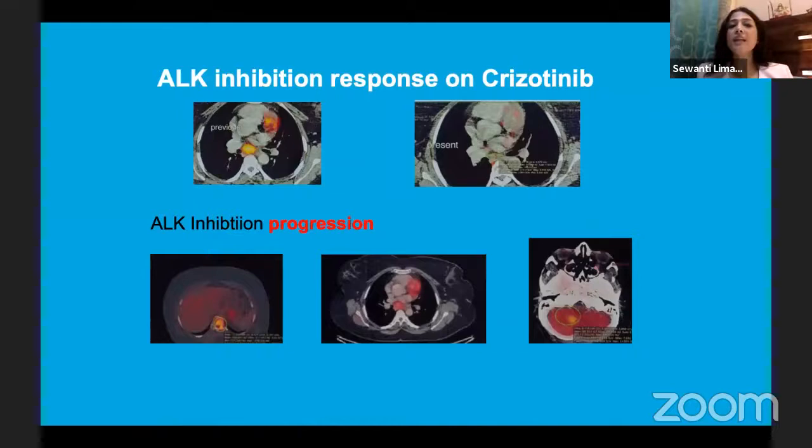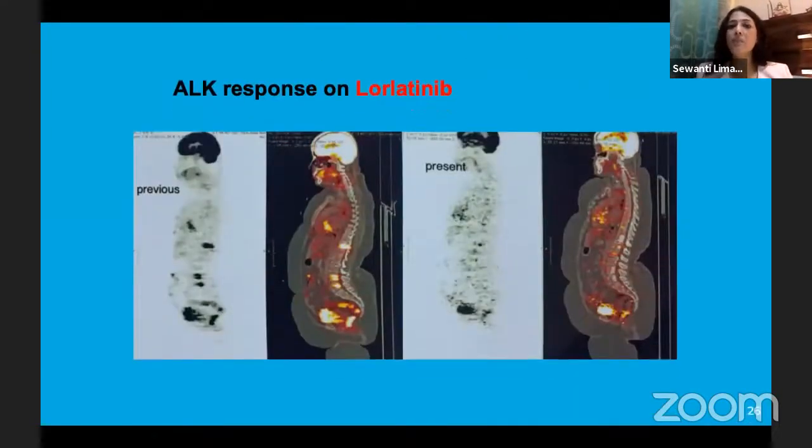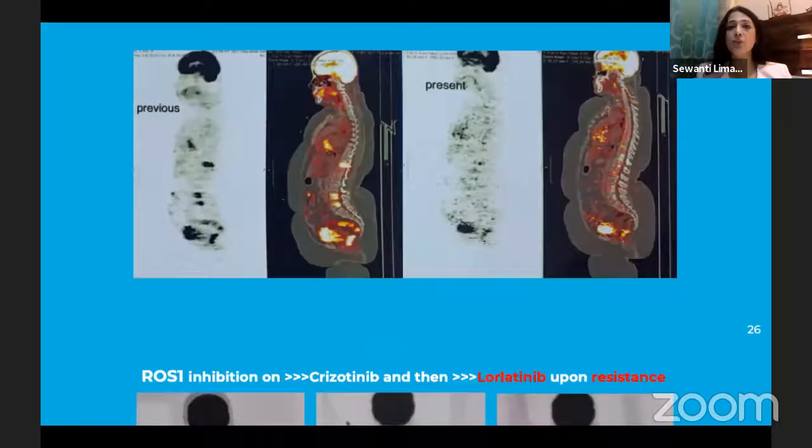So this is ALK inhibition response from crizotinib to a patient who couldn't afford the third generation. And then there is progression. And then there is compassionate use of lorlatinib, patient still alive on lorlatinib, 2 years down. And this is on a compassionate program. So really reaching out and looking out for what else is available. Is a trial available? Is a biosimilar, or compassionate use of the drug available?